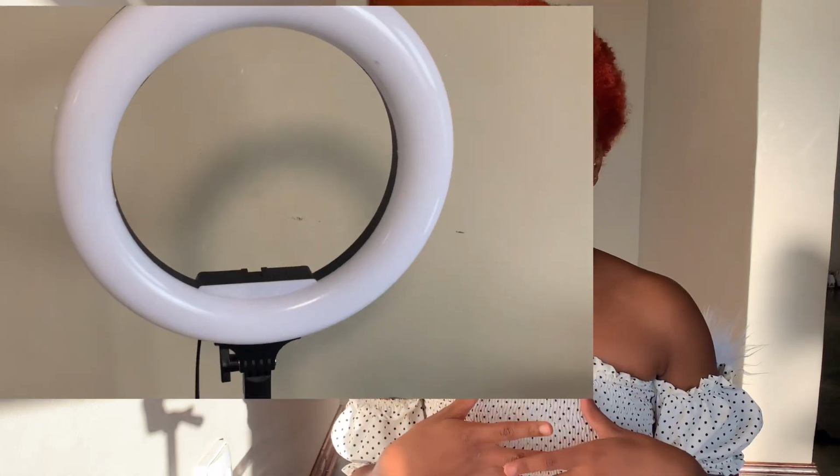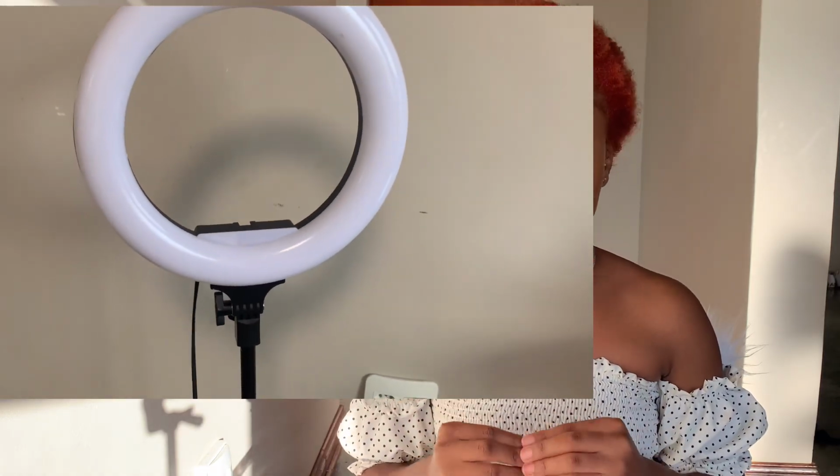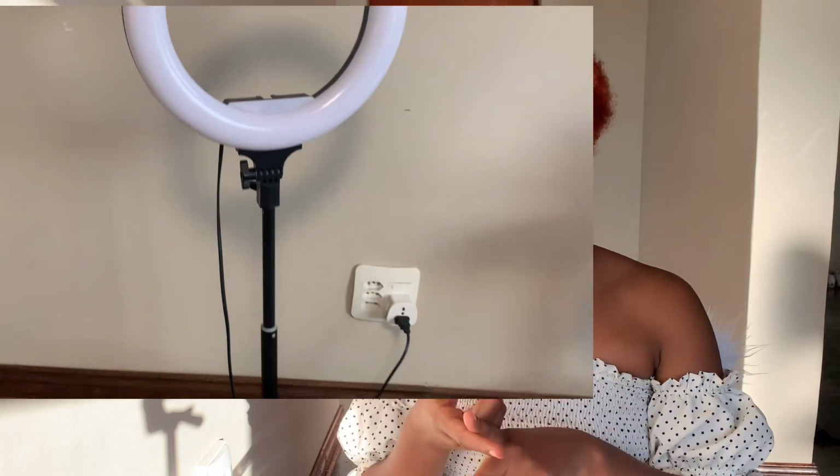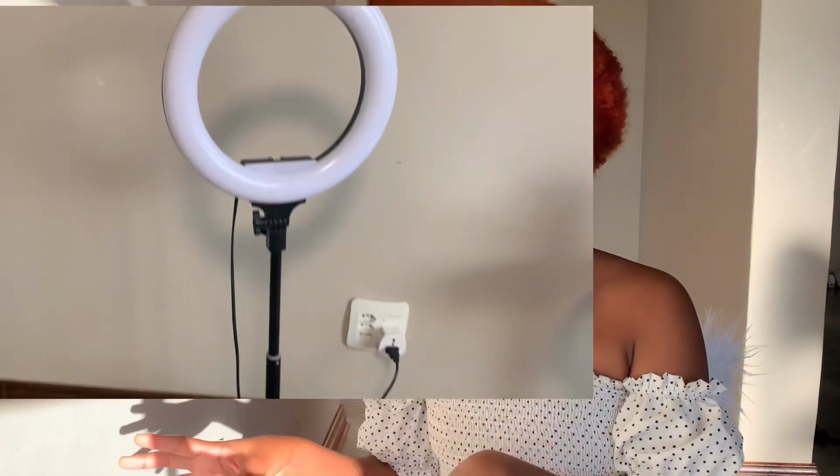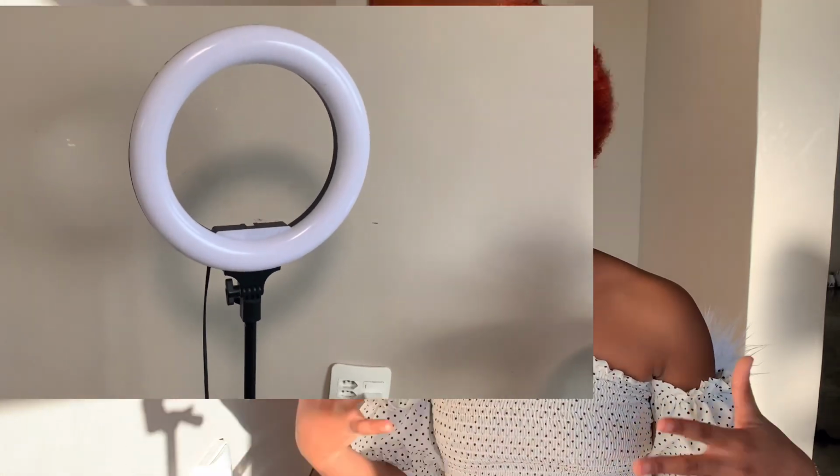I got my ring light on AliExpress. I got it back in 2019. I ordered it in October 2019 and I only received it in January of 2020, so it really took a very long time. So if you can avoid ordering through AliExpress, then please do.